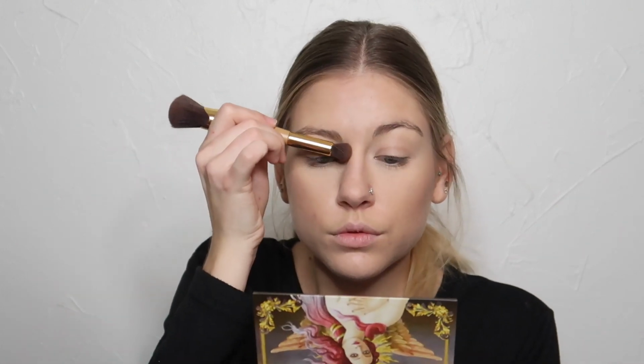Voila, I have cheekbones. Then I'm gonna go in with a nose contour, just mixing those same 2 shades, with the other side of this brush.